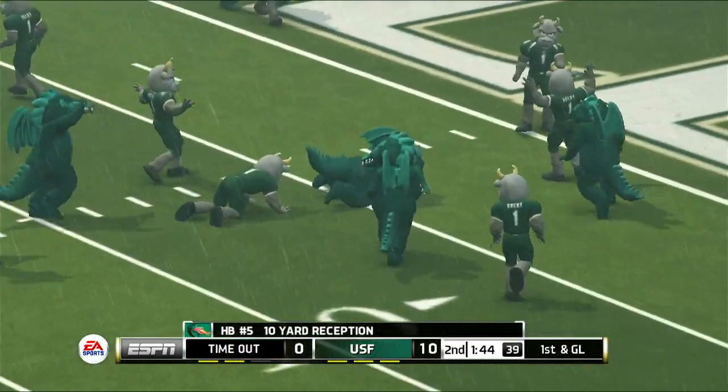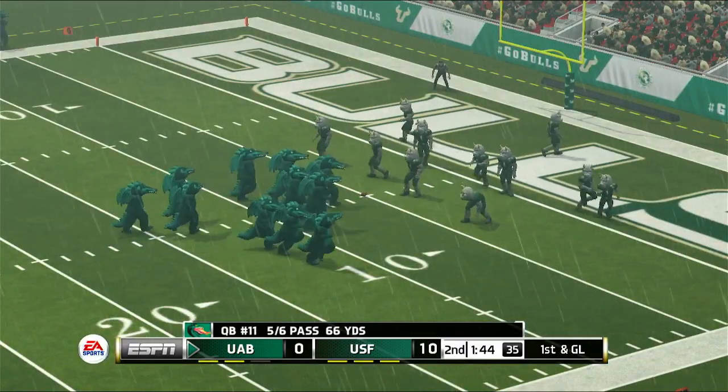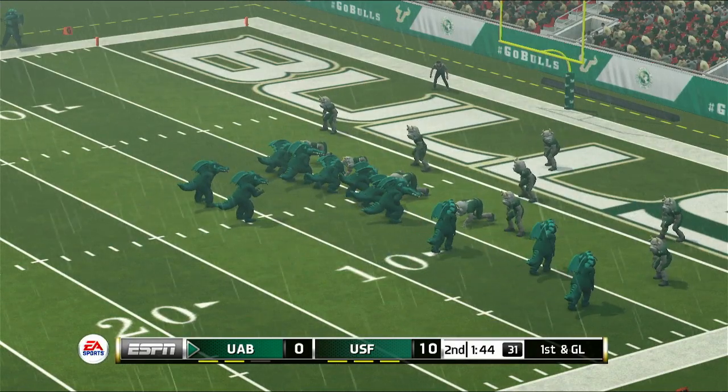Tackled right away. Good gain on the pass to the running back. This young man is becoming more and more part of this passing game. He does a great job of making guys miss after the catch.